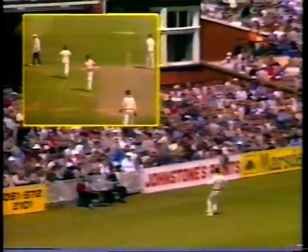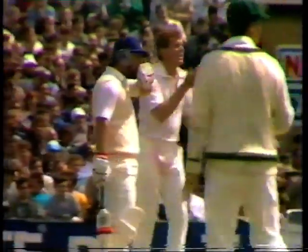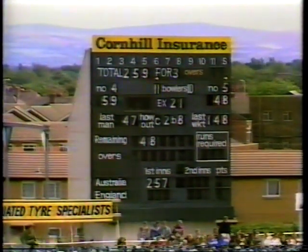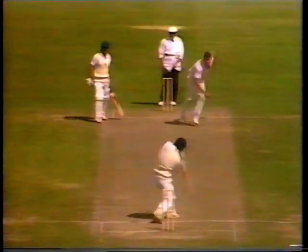Gatting didn't quite get onto that. The outfield will just slow it up enough that the boundary can be stopped, but they'll still get 3 runs. There's a good shot. So no worries about the second new ball from Mike Gatting. He's taken runs there with a glorious cover drive.